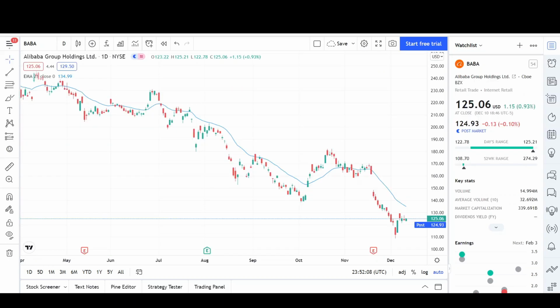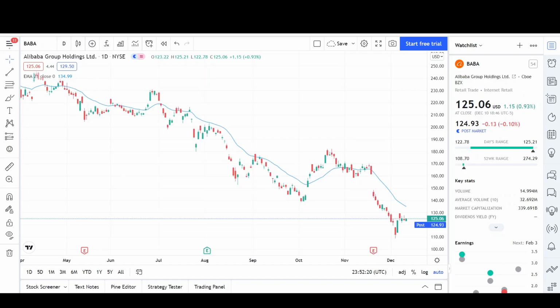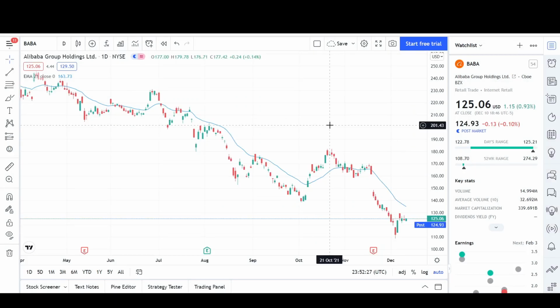So it looks like the poll already has plenty enough votes to decide that Alibaba would take the champion seat. NIO was not even that close, but it came in second place, and then we had the other Chinese companies respectively third, fourth, and fifth place. But thank you guys for participating in the poll, and I will be putting them out here and there just to see what you guys want to see and hear.